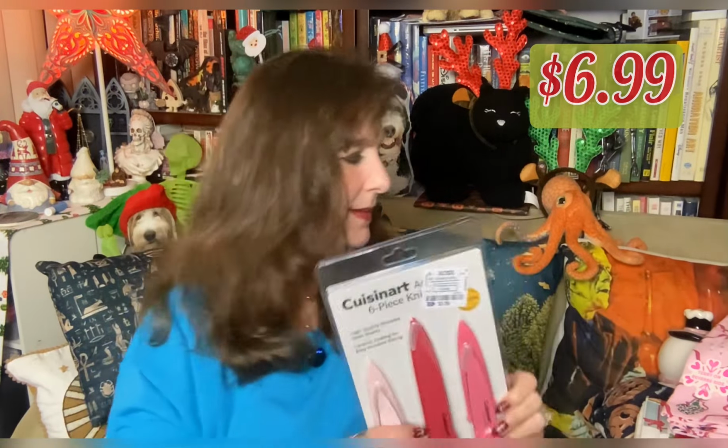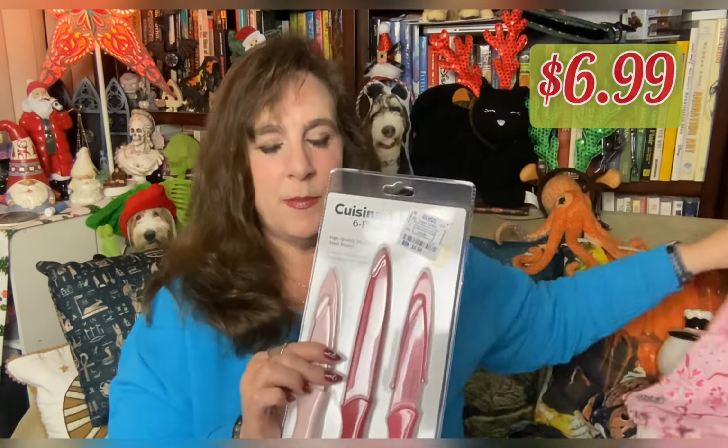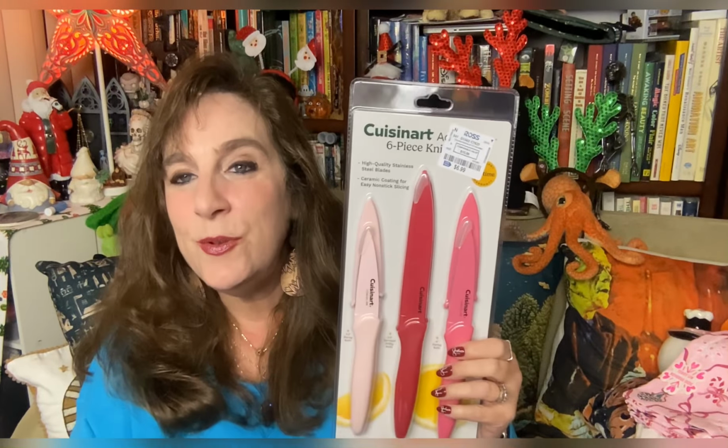it's $6.99 in a set of knives. Now, I kind of want to keep them myself. I'm not sure if I'm keeping them or sending them to her. They would match the towels nicely if I decided to send them to her. But I may keep them because I love pink as well. So, I don't know what I'm going to do, but I thought for $6.99 and they have their little covers, well, why not? I thought that was a nice little price tag.